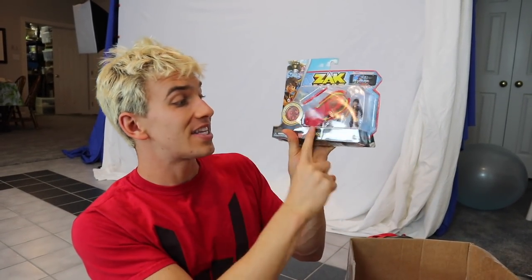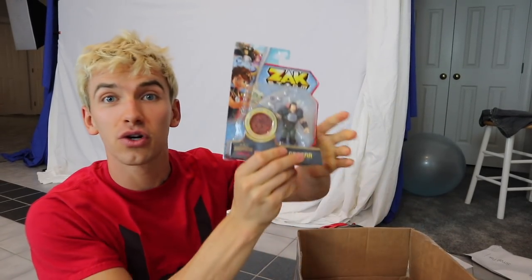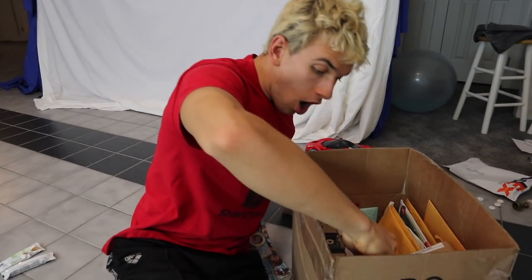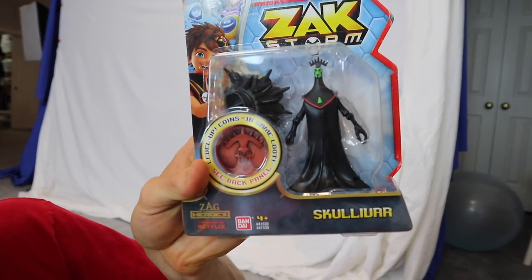Sharers, if you don't already know, Zak Storm is an awesome show on Netflix. It's also an awesome app and awesome toys. We got Zak Storm's hover vehicle. Yes, we also got the Krogar. Oh, cool. Let's see. Yes, we also got the Karamba. Yes, check this one out. We got the Skullivar. Oh, that one's like scary.